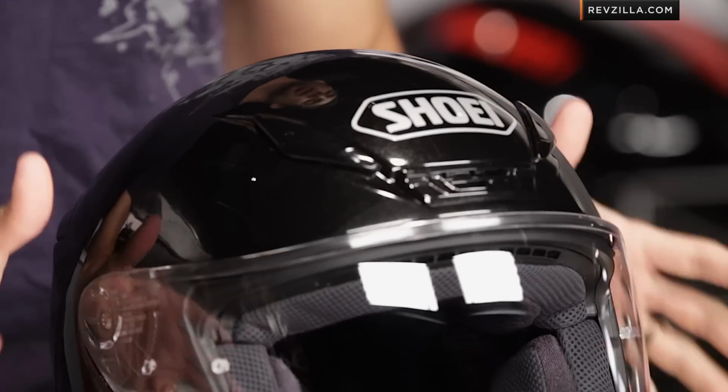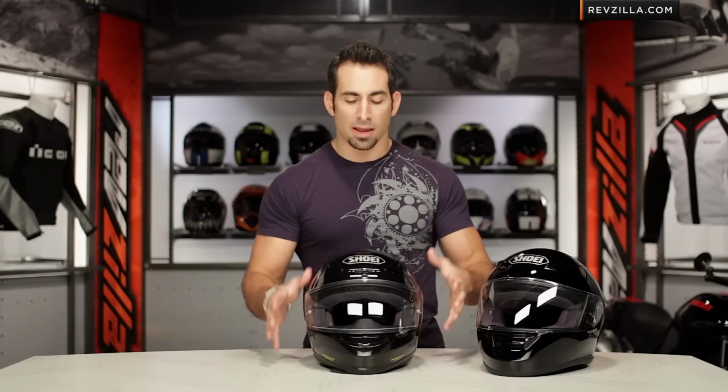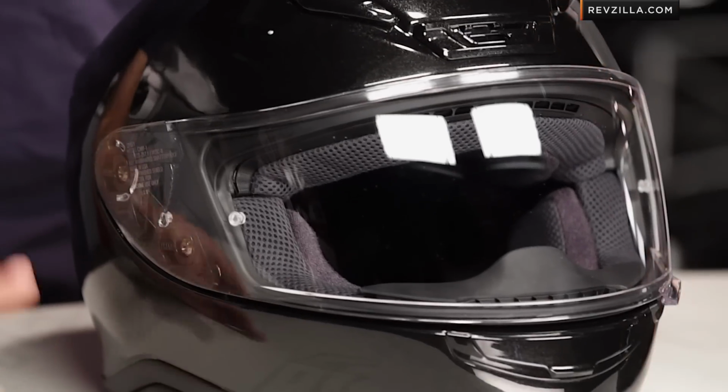But again, this is what I have always called the gateway drug in the premium helmet lineup. Step down from here is going to be that Quest. Step up to the RF or the X12 race helmet. But there's so many folks that their first really premium helmet ends up being the RF line from Shoei.